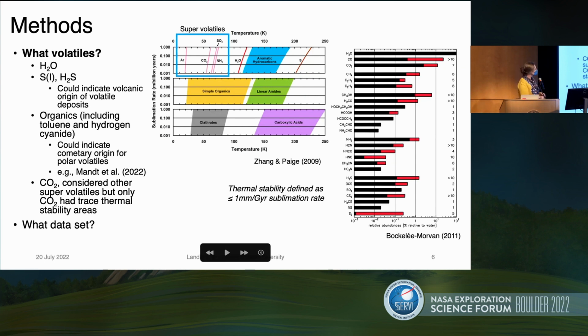And so shown here on the right-hand side is a chart from a review paper showing all the different types of complex organics that are predicted to be in comets with respect to water. So water's still going to dominate cometary compositions, but if we have large trace amounts of complex organics, that is a thumbprint of a comet.